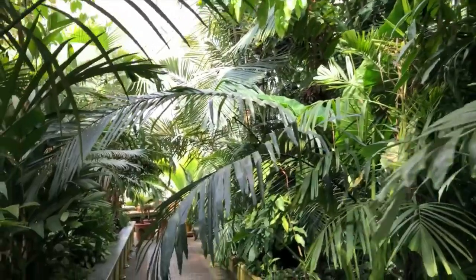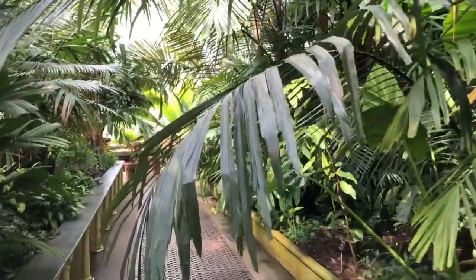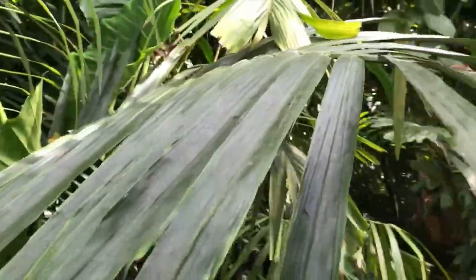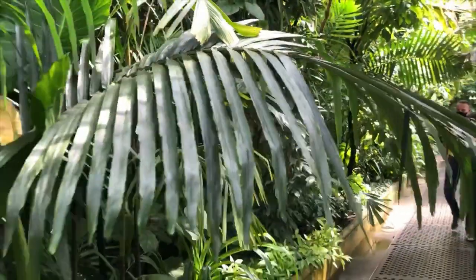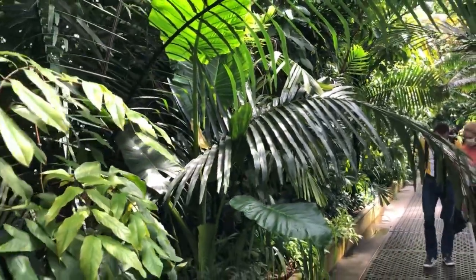There's more leaves here hanging in front of you across the pathway, which I love. I think that's great. I think it resembles a true jungle where you'd have to use your hands to move leaves out of the way to make your way through.